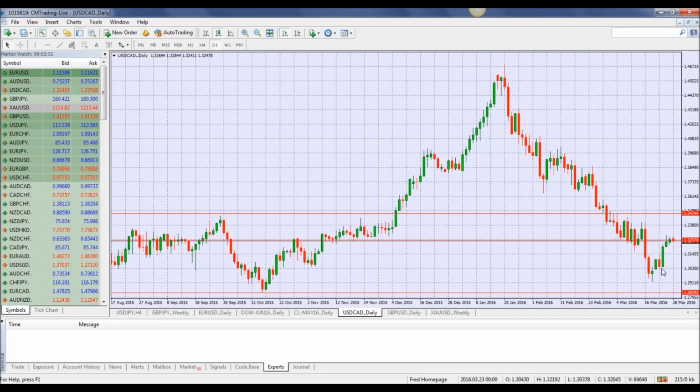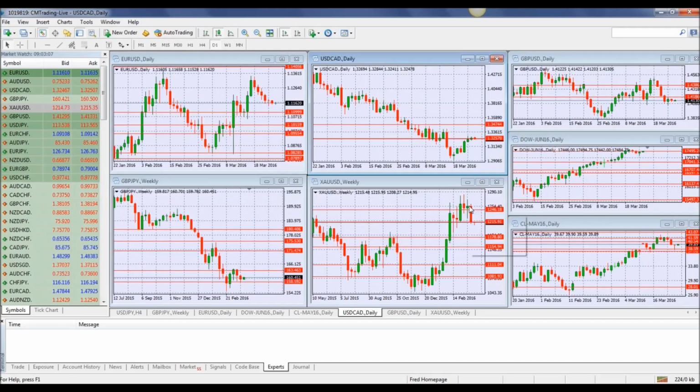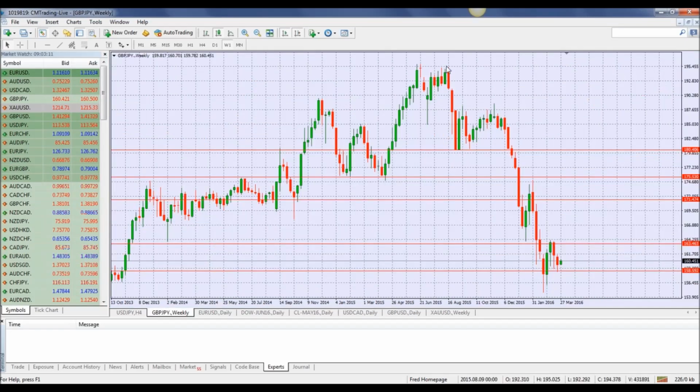Is it going to bounce right back up? Is oil going to continue going back down? Is it going to start trading in a range? But surely we've seen a bottom of the range at the 129-ish level. So that's the USDCAD.